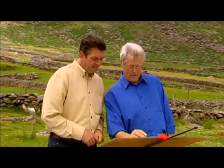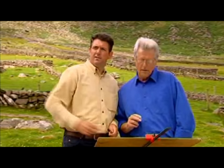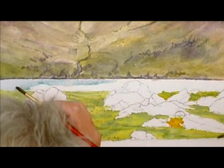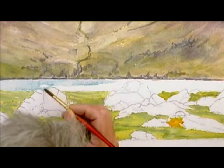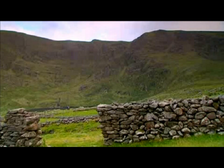What about these little bits of white that we haven't filled in yet on the paper? Well, you know, those were left by accident, but whenever you look at a scene like that, you expect to see sheep. In fact, look. Oh, there are some. Almost exactly where we've left the bird. You see, the rocks are actually lighter than the water, so we're going to have to be very careful that we retain that white. But you know, that looks lovely the way it is, doesn't it? It's just such a quiet place, isn't it?